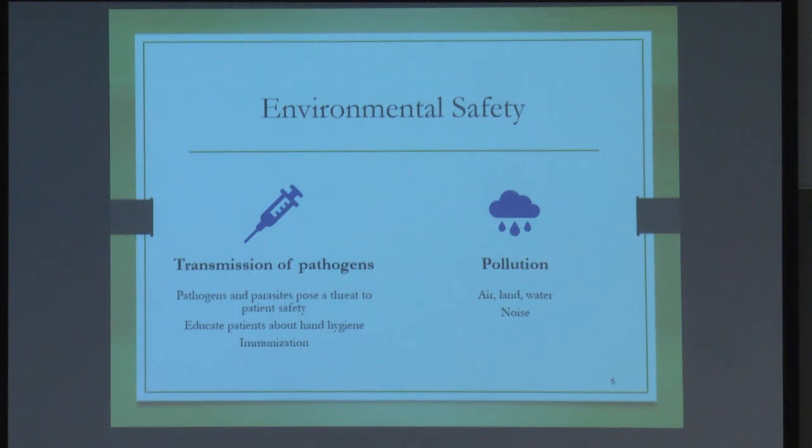In our environments, we always want to be aware of what can cause or pose a threat to patient safety, and then educating our patients. Part of what comes under environmental safety does include our immunizations. Anybody understand or know why? Why would it be included under environmental safety?